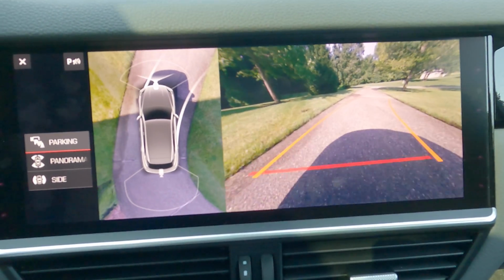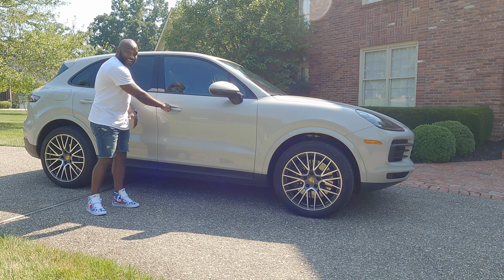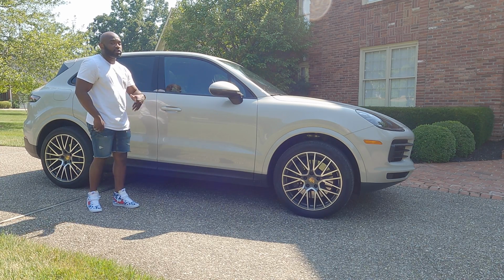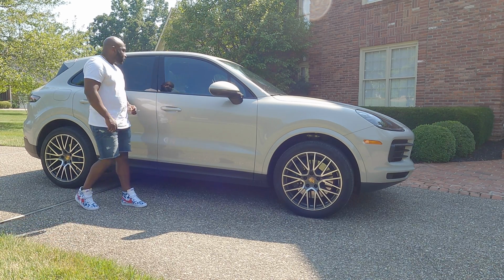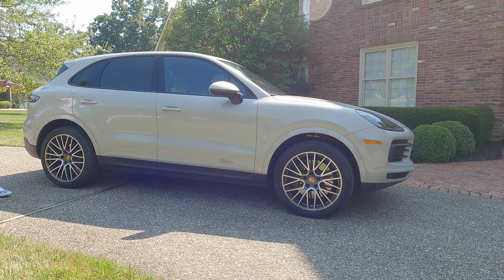Another thing that's really cool about this as well is there are these buttons in the car where you can basically lock or unlock the car by simply tapping this little area right here on the door handle. You also have to have the key on your person if you're going to do that. It's not going to work for you if you just walk up to the car and do it. So totally safe.